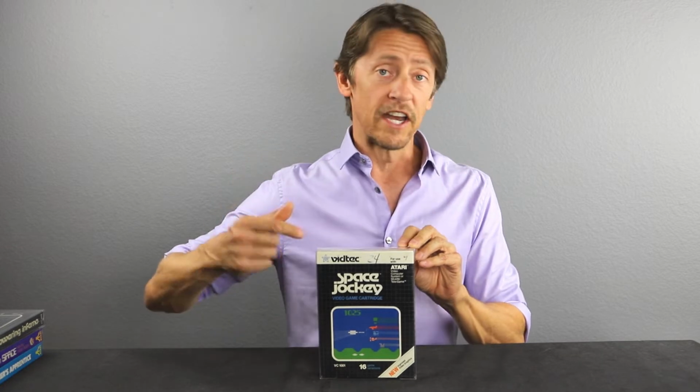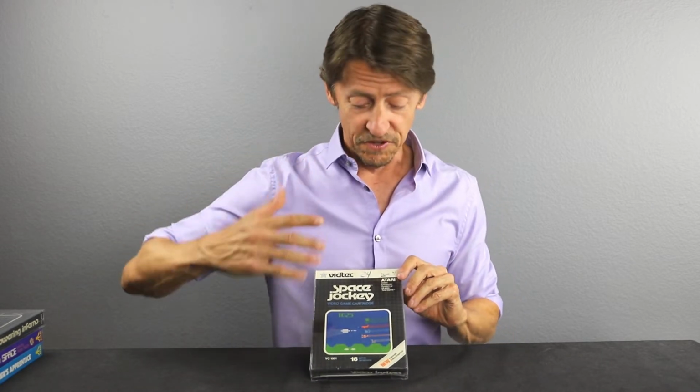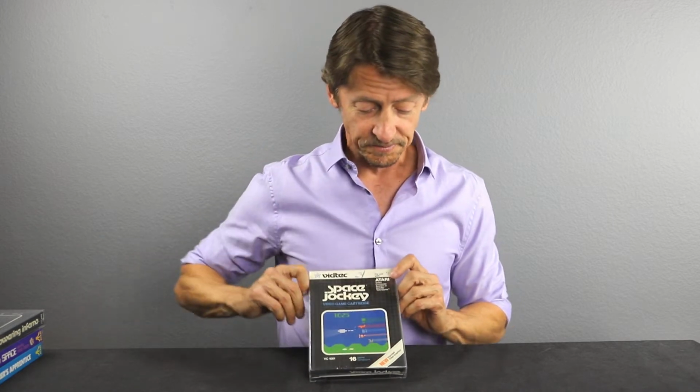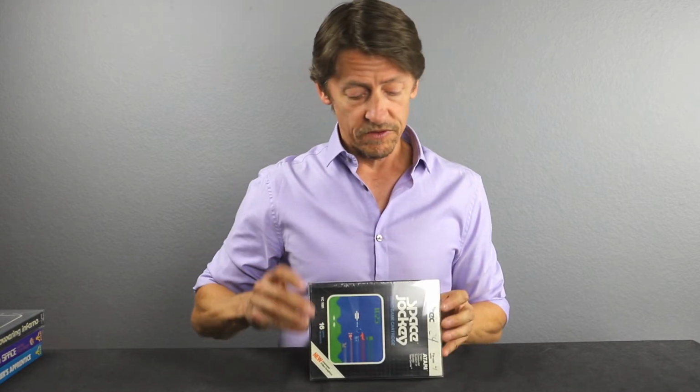Space Jockey. Now, this one we've never seen before in complete box or factory sealed. So this is really cool to get this one factory sealed. Once again, this box looks great. I don't see anything wrong with this box.